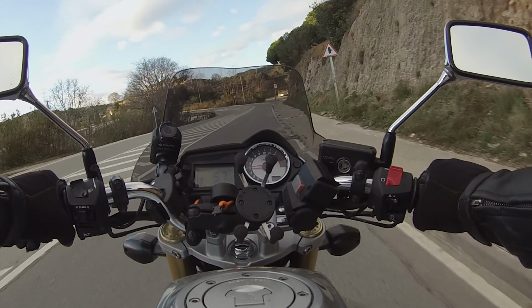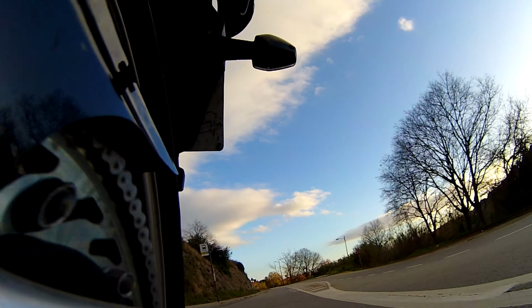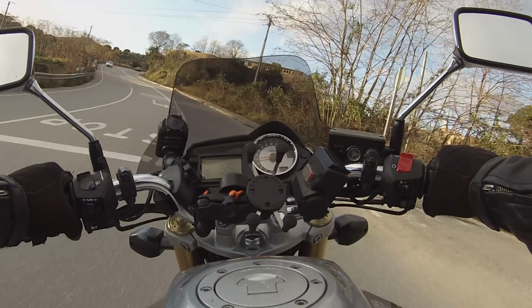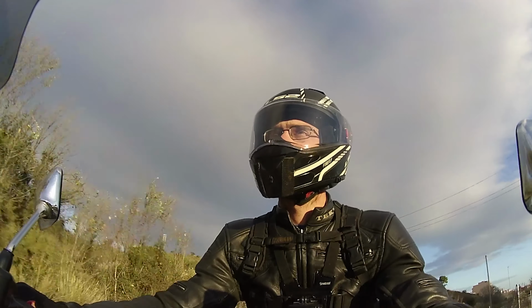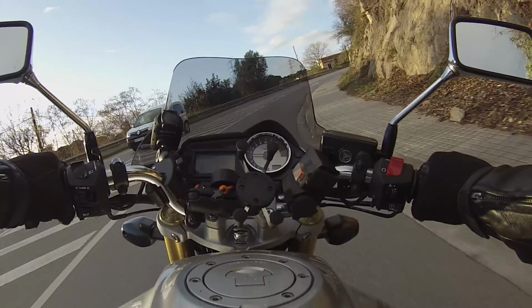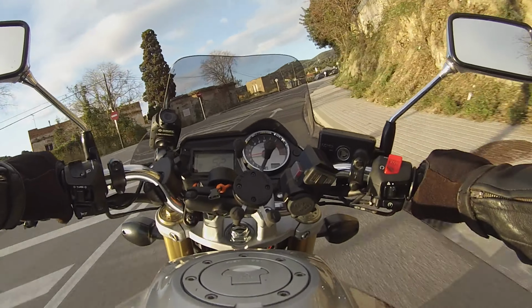Multi-camera setup for the bike, where it's got a good tail cam and a forward-facing cam, and people overtaking you looks really cool. At least I hoped it did, because I haven't been able to try it out yet. So I went for a little test ride just on this back road outside of Barcelona.